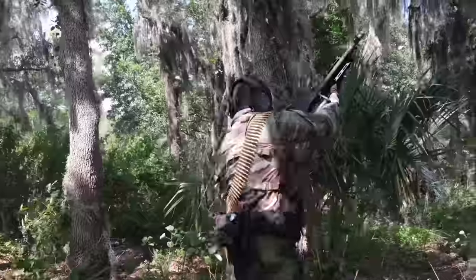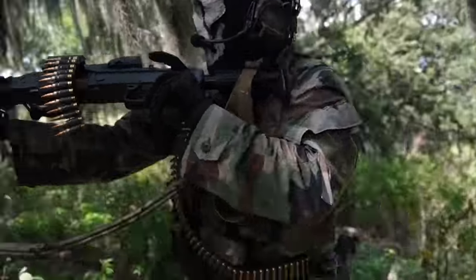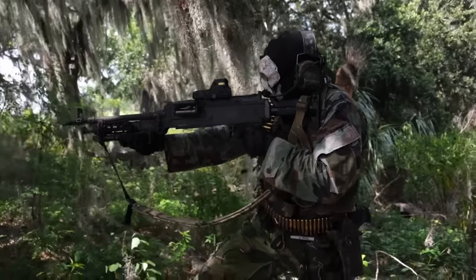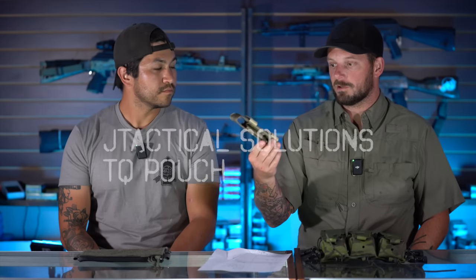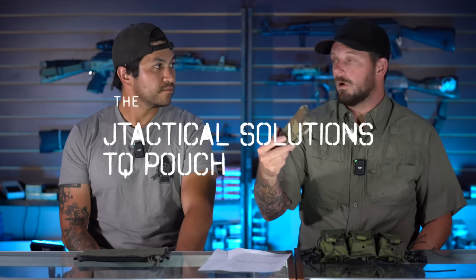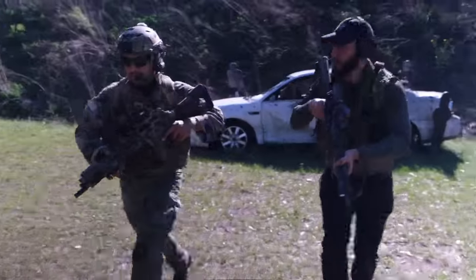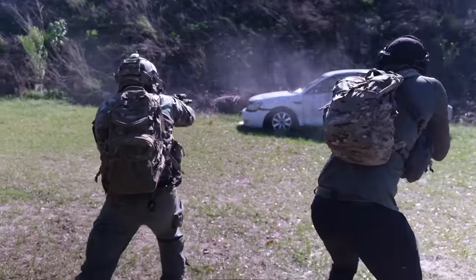Other accessories, probably one of my favorite, and I run this on my belt, I run it on my chest rigs, I keep one in my vehicle. This is actually probably one of my favorite pieces of accessory. This is the J Tactical Solutions TQ pouch. This thing is freaking awesome. I love it. You'll find this on every rig that I have. We also have it on our website. So you can either hit J Tactical Solutions up or BarrelandHatchet.com. So that's a great piece of kit.